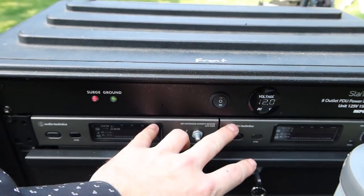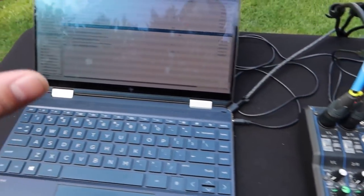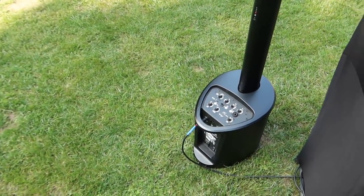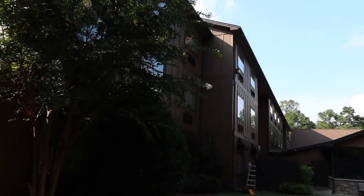Two Audio-Technica 3000 fourth gens, Yamaha MG12 or MG06 effects, HP Spectre 14T laptop, love this thing, LD Systems Maui 5 Go, best battery powered speaker in the world. Yes, it is very beautiful out here. I'm excited for the lighting and the sheer drapes that we're doing out here next week.